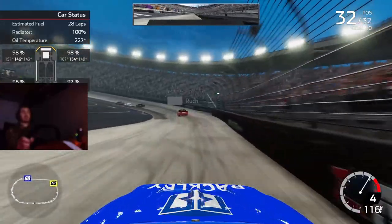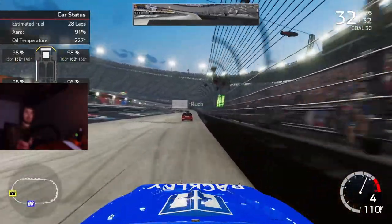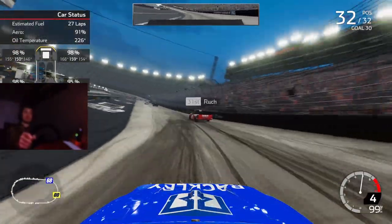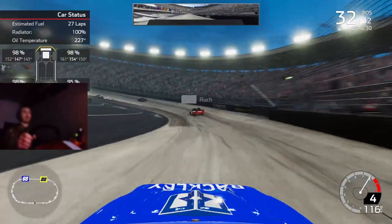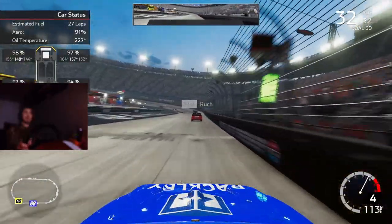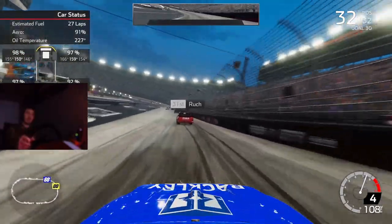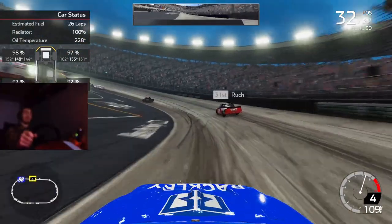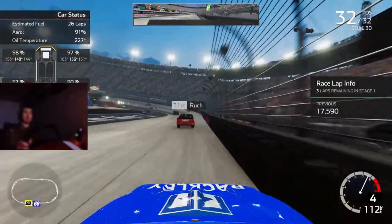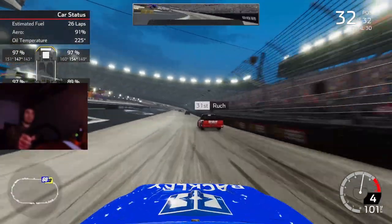We may be getting some on roots here. But we're getting looser and looser off. Need to go back up on the wedge for sure. We're getting some looseness off the corners. Don't want to slide up and hit the wall. But I think, and it's going to be close, if we pit at the end of stage one, and I'm not sure if the AI will, because they can technically make it through stage two, but I think if we pit at the end of stage one here, I can probably make it to the end on fuel.